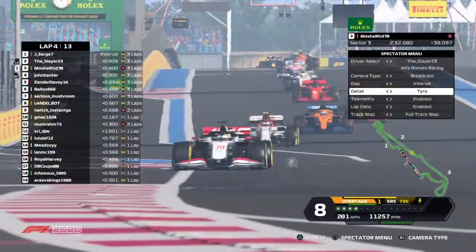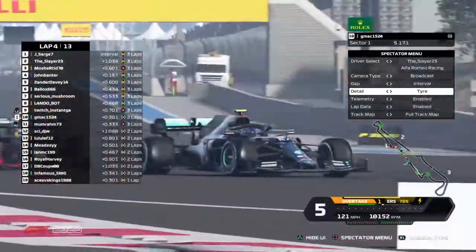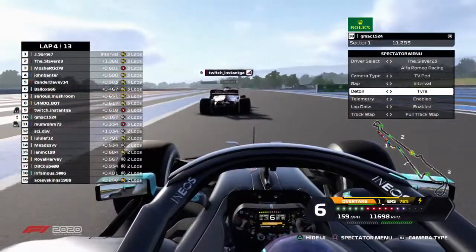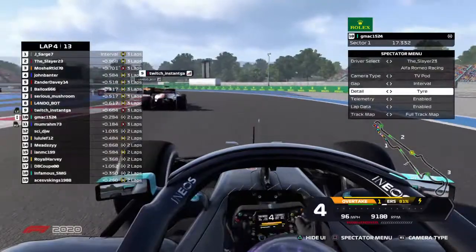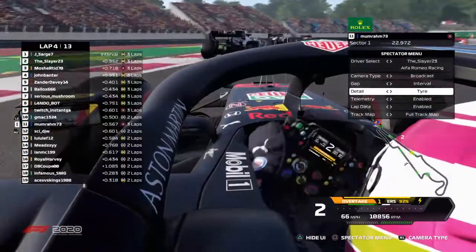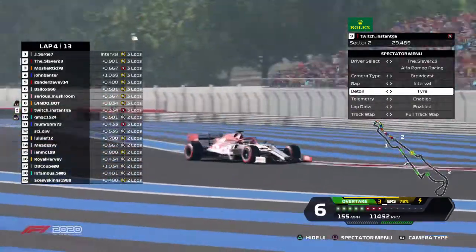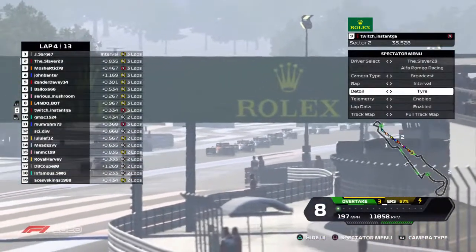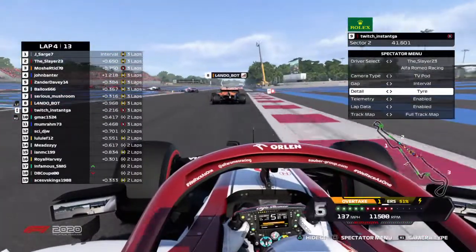Behind him, the Slayer, Moshe, John Banter in P4, and G-Mac immediately looking to make up positions. He's on the hards. Twitch is on the soft tyres just ahead of him, but it looked like G-Mac was able to get a better launch from the restart. And all the cars pretty close together here on this first lap, but they don't have DRS available to make any overtakes, so it's all down to raw pace and ERS usage.